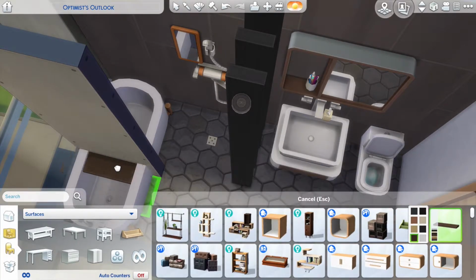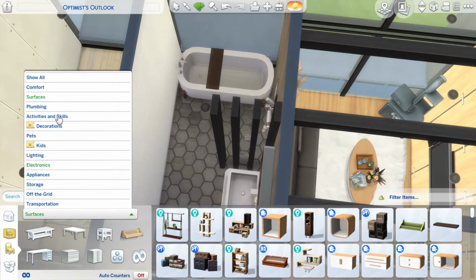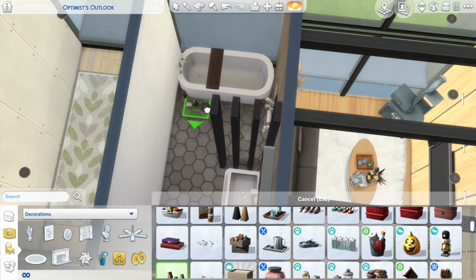Let me know what you guys like. If you guys have played this game before, let me know. Do you guys get tired of it really easily? Is this something you could incorporate into a lot of your games or not?